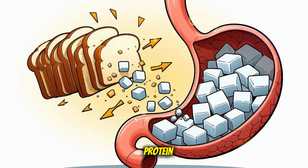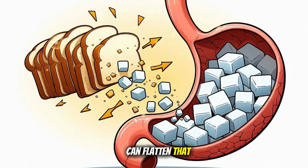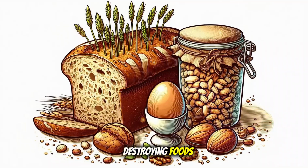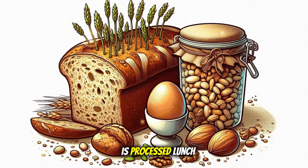Pairing it with protein, like a boiled egg or a handful of nuts, can flatten that blood sugar spike even further. Now at number 1 on the list of insulin-destroying foods, and this one surprises many seniors, is processed meat.